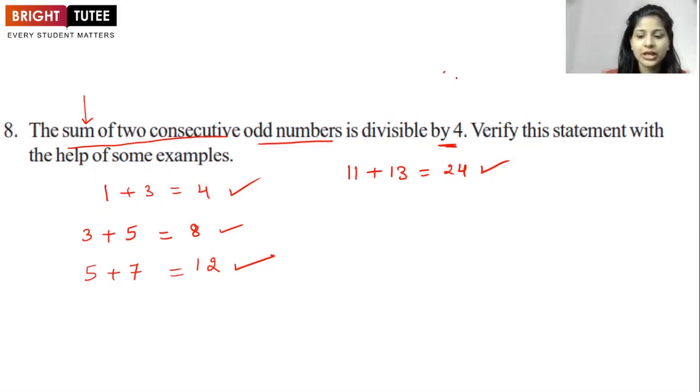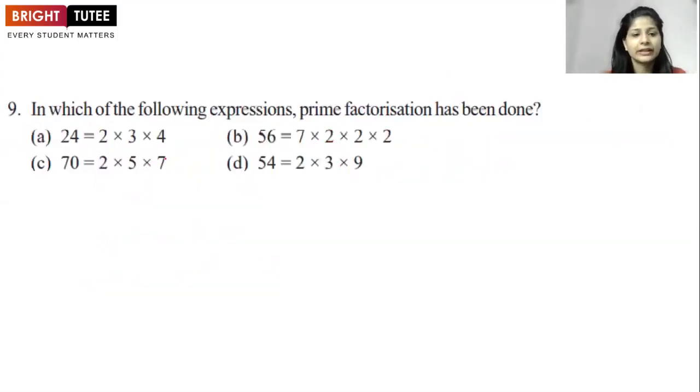Going to the next question now. Okay, they're asking in which of the following expressions prime factorization has been done. There are four parts given to us. We have to identify in which expression prime factorization has been done. Let's just figure out. Going with the first part of the question, that is the A part, where we have written 24 as 2 into 3 into 4. What do you think about 4? Is it a prime number? No, this is a composite number. So here prime factorization has not been done.